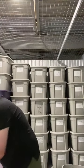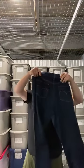All right, next. Another pair of Levi's. This is a great size.